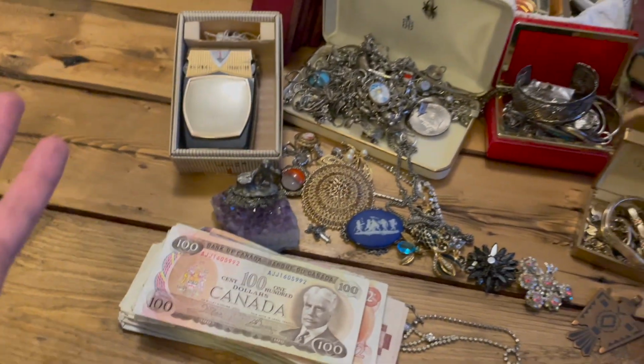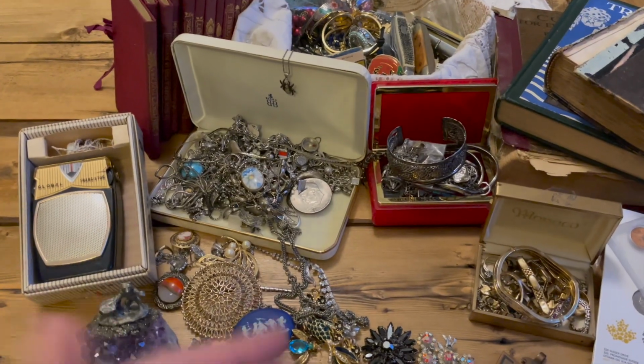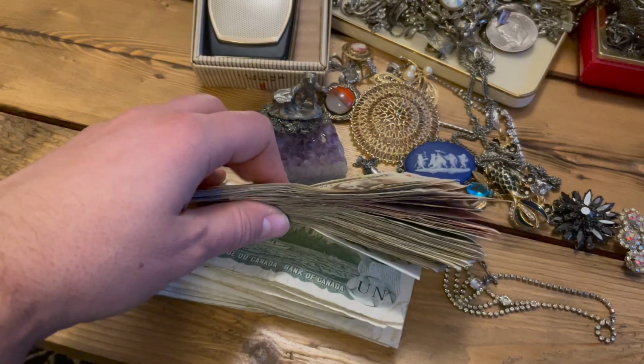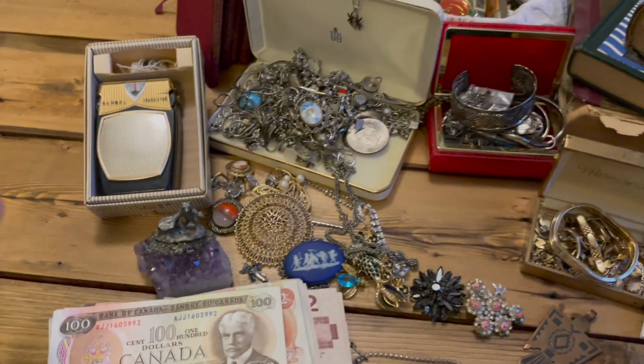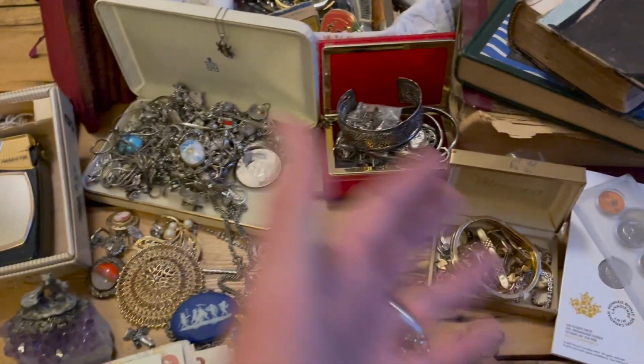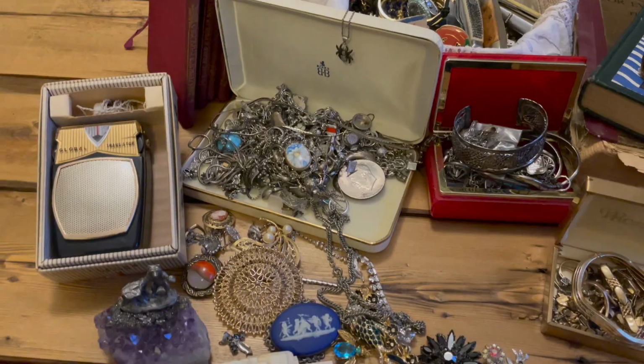So you're probably gonna ask yourself, what did I pay for everything? I paid $1,000 for all this. Why did I pay $1,000 for it? Well, because there was, I think, close to $350 in cash. So it meant that the rest of this stuff was only $650. And there's an awful lot of jewelry in here and other stuff, so I think I'll be okay.